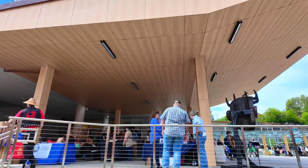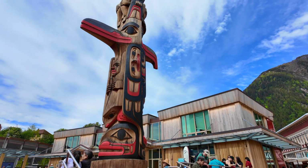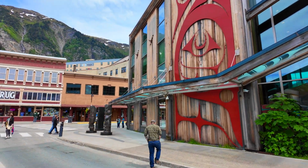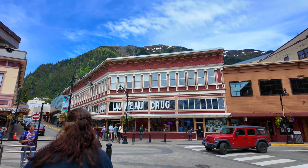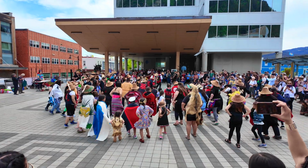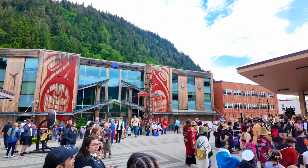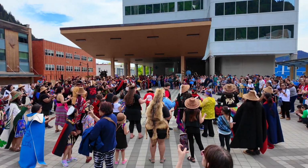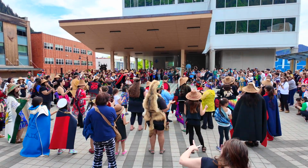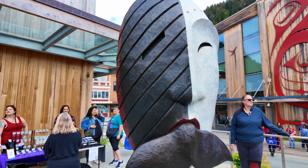Currently an arts market outdoors. Buildings themselves designed with Tlingit art. We were very lucky to stumble upon the biennial Tlingit festival, held once every 2 years in Juneau, Alaska. It was a rare opportunity to fully immerse ourselves in the indigenous culture.